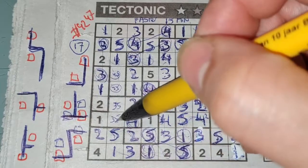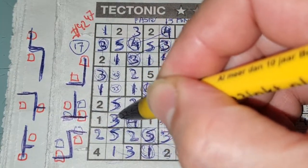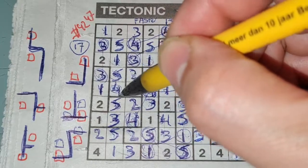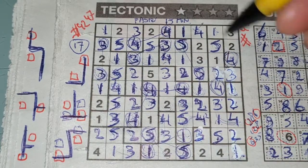Now we have a 5 here, so this box can't be 5 anymore. That box should be a 5, and this box should be a 3. Final 2 numbers, the 4 and the 5. We have a 5 there, no 5 there. 5 should be here, and the 4 goes there. Finished in 60 minutes. Could be faster.